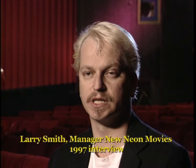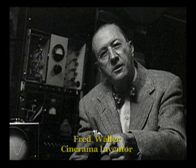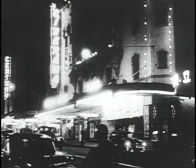Cinerama used three cameras to photograph a wide-angled view of what the human eye sees, the peripheral vision. It's a 146-degree wide curve, 55 degrees tall. How did Fred Waller, the inventor of Cinerama, come up with that? He spent about 20 years experimenting with what people could see with their own eyes and how the human eye processes information. When it opened September 30th in 1952 in New York, the word hit the street almost immediately that you're going to have an experience at a movie theater that you've never had before. It literally changed the way movies were made by introducing stereo and introducing widescreen.